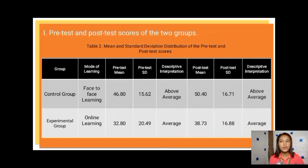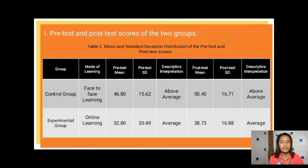Accordingly, both groups scored higher than 30 on the pre-test, signifying that their scores are above average and average respectively. And according to Lee and Kung 2018, online learning and face-to-face learning are both beneficial to math learning, but it is important to understand how students realize their math learning abilities. It is related to mathematics achievement.